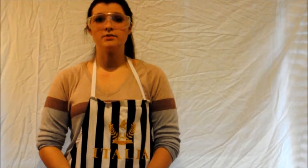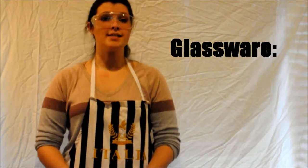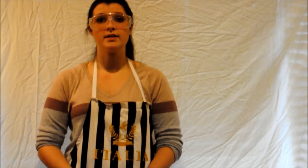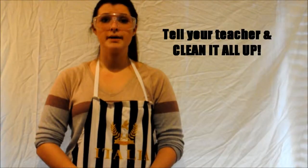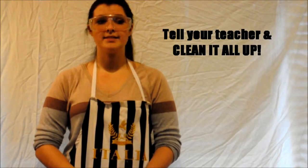Another very important thing you need to know about doing labs in the classroom is glassware. If glassware is to break, as it sometimes does, it's very important to tell your teacher. When glassware breaks, it's clear and very hard to see and can cut another classmate if they don't see it. Don't be embarrassed, tell your teacher, and we'll get the situation resolved.